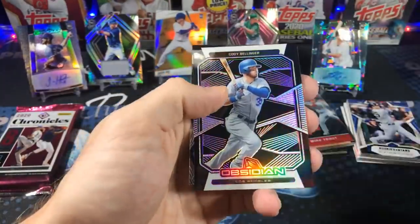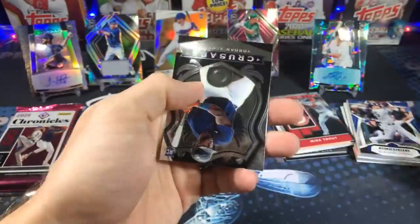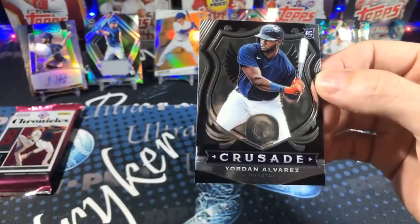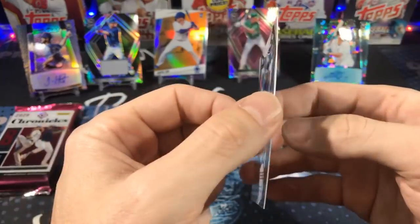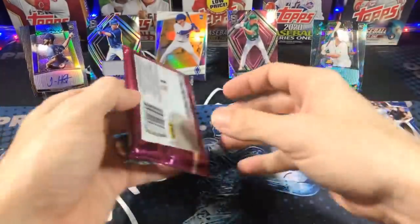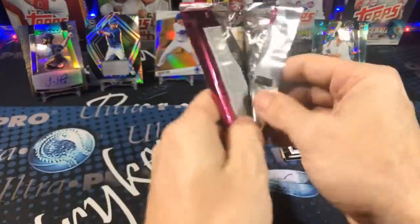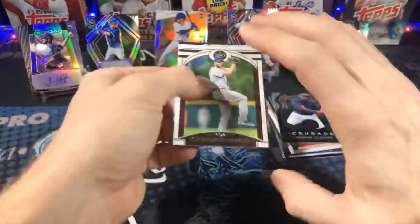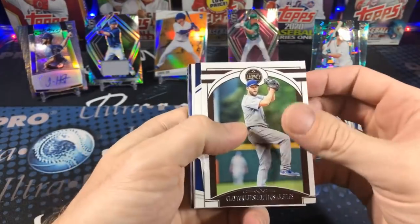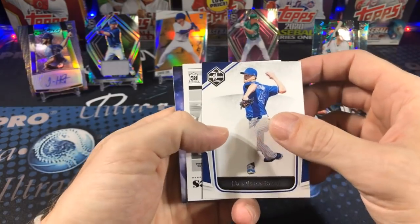We got Kim, another Obsidian, Cody Bellinger, Black Obsidian, and the Yordan Crusade. Another quality card, thick cardstock, shiny, nice picture. Going in the good card pile. Last but not least, here we go. So we got two autos out of this. Should be an auto in here. Hopefully it's a good one. Haven't really gotten anything great out of here yet.